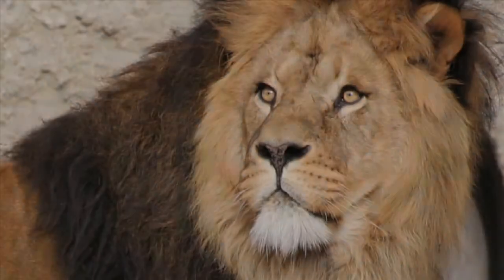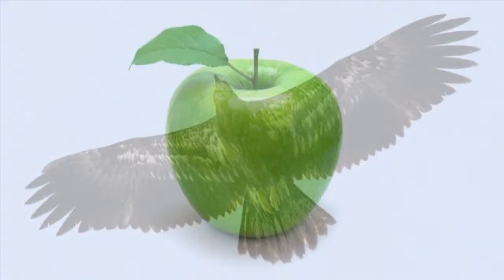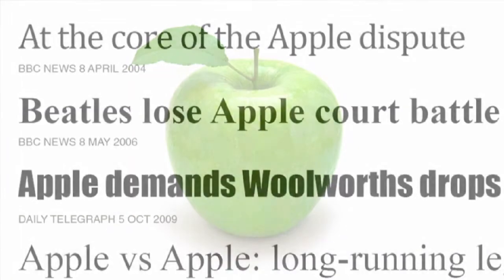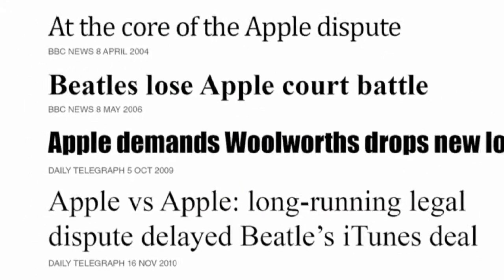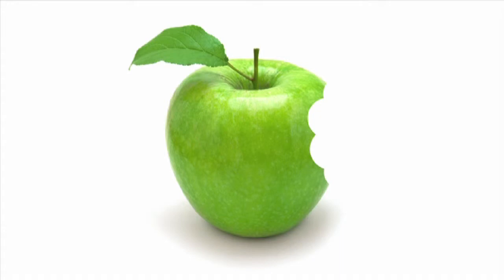Symbols are another important element. They give us something to fall in love with for a brand, especially if they're realistic. A lion represents strength, for example, an eagle for clarity, or an apple for nourishment. We're drawn to and reassured by the brands that display them. And multinationals spend millions fighting to use a simple piece of fruit. And if I take a bite out of an apple, there's no doubt what it is.